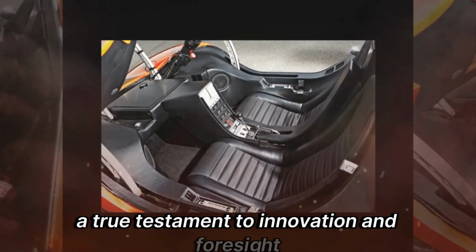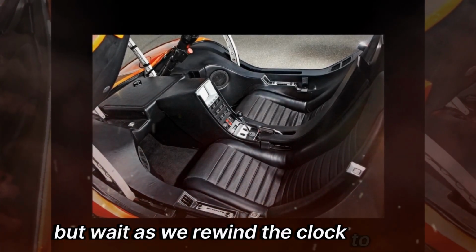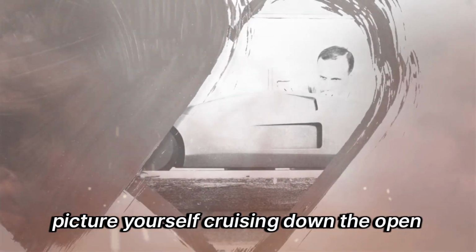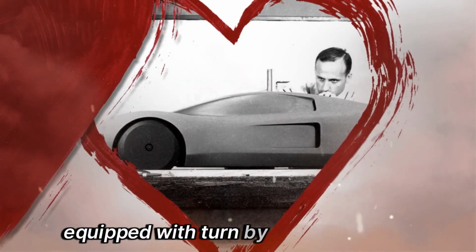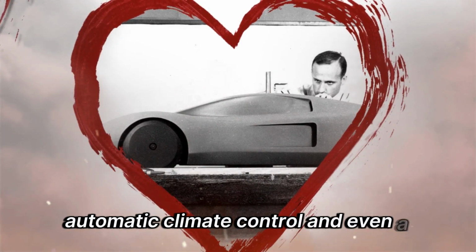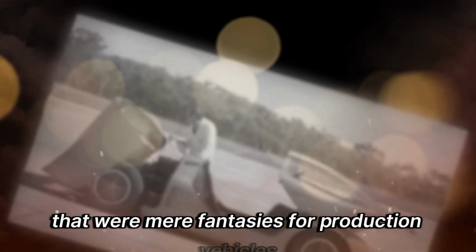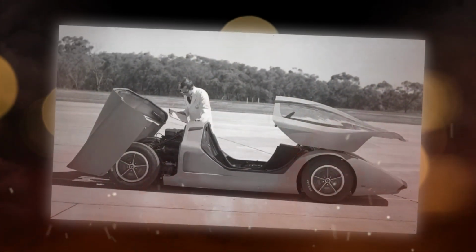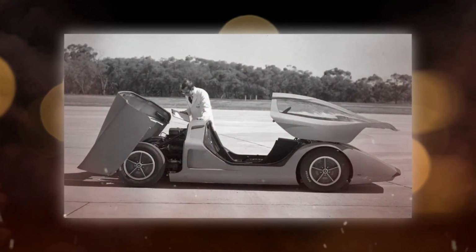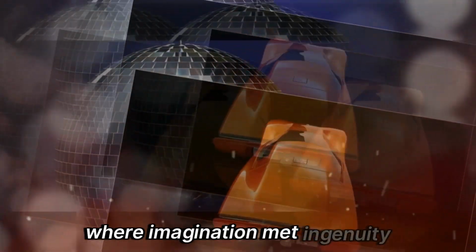innovation and foresight. But wait, as we rewind the clock to 1969, picture yourself cruising down the open road in a car equipped with turn-by-turn navigation, automatic climate control, and even a rear-view camera, features that were mere fantasies for production vehicles at the time. Yes, you heard it right. The Hurricane was not just a concept, it was a glimpse into the future, where imagination met ingenuity.